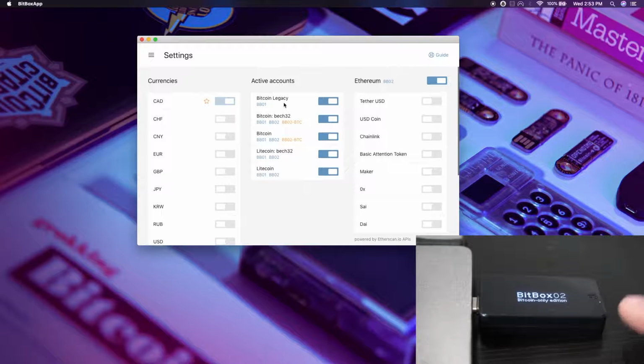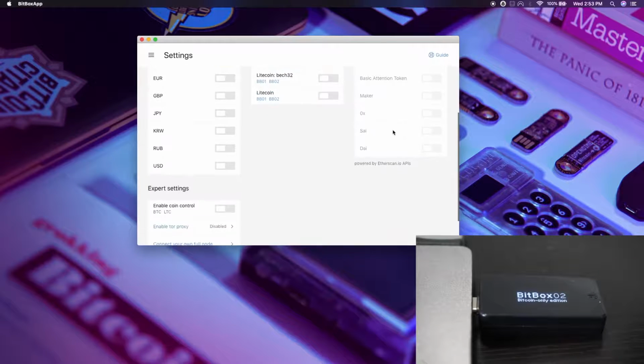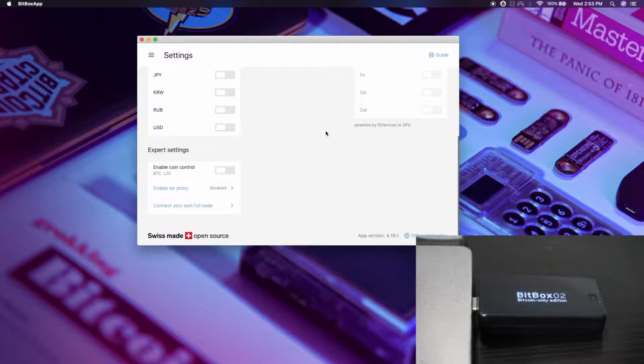Now, the BitBox that I have is the Bitcoin only edition. So it only includes the software on the actual device that allows you to interact with Bitcoin, which is what I prefer. So I can turn off things like Litecoin. I can turn off Ethereum-based tokens, all of that crap. I don't need it.